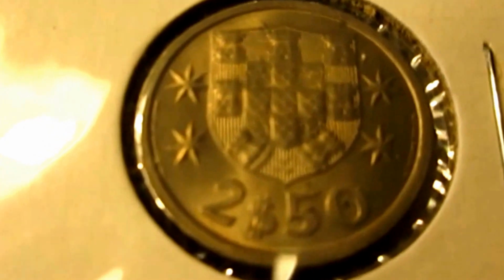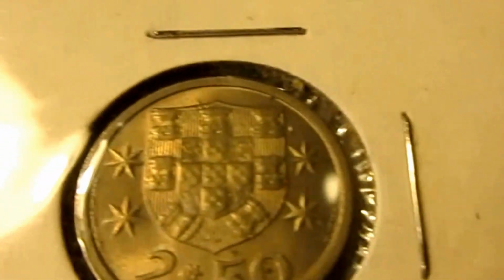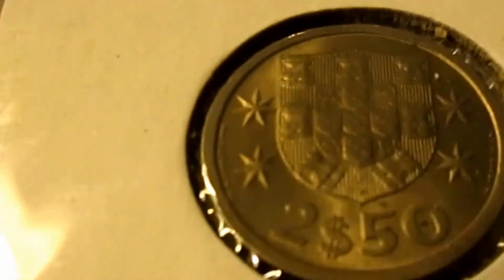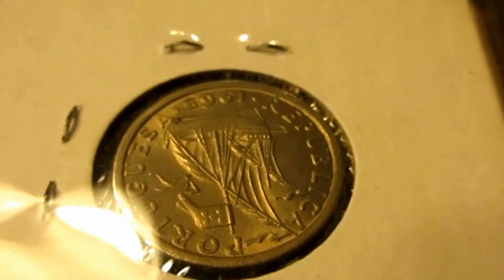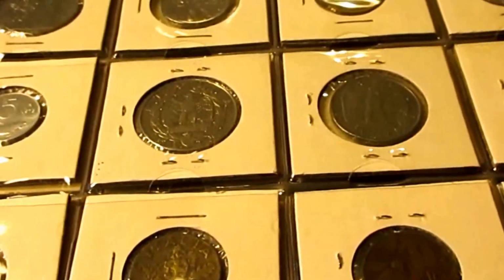Oh, look at this. Al Portugali, Tiago. What do you think of that? Look at the luster on that. I'll have to give this to Tiago. That's a beautiful Portuguese MS coin right there. I don't know. Tiago, tell me what you think of that one. And we're getting closer to the best of the best in here.